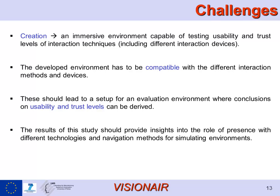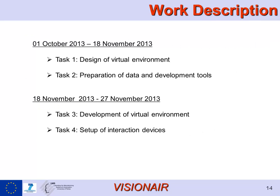So the challenge is the creation of an immersive environment capable of testing usability and trust levels of interaction techniques. This developed environment has to be compatible with different interaction methods and devices, and it should lead to a setup for an evaluation environment where conclusions on usability and trust levels can be derived.